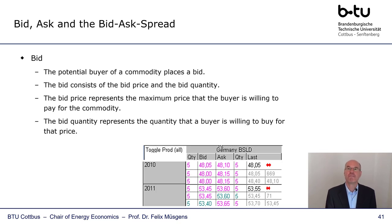Note that the quantity is fixed. If you want to sell less or buy less than what's specified here, you can't do that by clicking on there. You have to ask the broker over the phone, that person, you don't know it because it's anonymous at this point, who has the bid at 48.05, would that person be willing to buy 4 megawatts instead of 5? Because 5 is a standardized order. From my experience when I was doing this, quite often, yes, it worked. Sometimes they said, no, we want the standard size because it's easier to later get rid of or whatever. Okay, so that's the bid side.